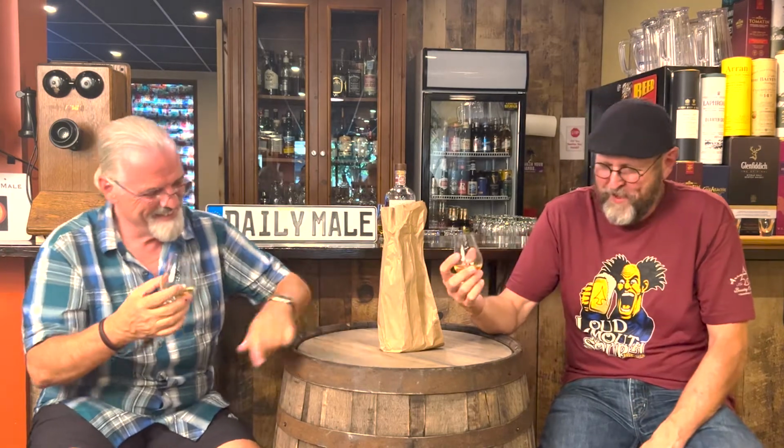Exactly. If I have a single cask, then I'm dependent on what this wood is doing to this particular batch. And every batch is going to be different. It's going to react differently with every barrel. Even in exactly the same barrel, it's still going to taste different. Well, you can only use them for so long, right? They weaken. So, make tables out of them.